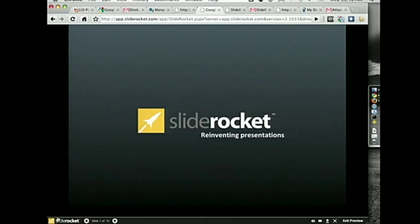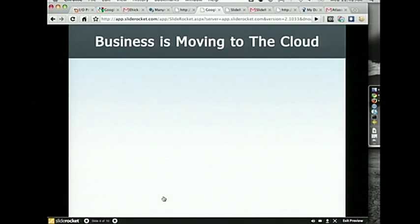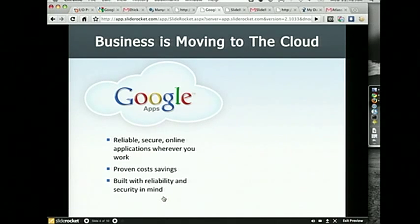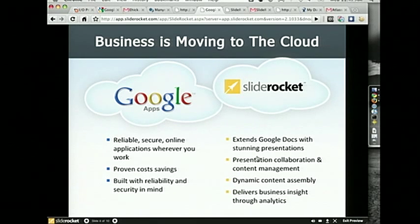So why we partnered with Google was their customers are our customers. I mean, it's rare you're going to find someone who's got 25 million users and 3,000 new businesses a day. And these customers buy Google for the same reason they buy Sliderocket. They believe online and in the cloud is faster, cheaper, quicker. And we look at ourselves as an extension of the Google apps. So we focus very deeply on the presentation area to provide an experience that is better than something they could get with packaged software.